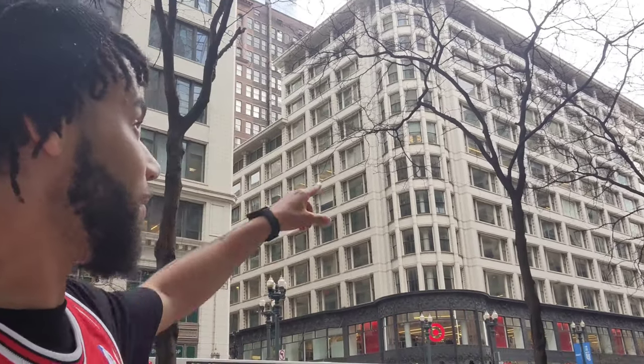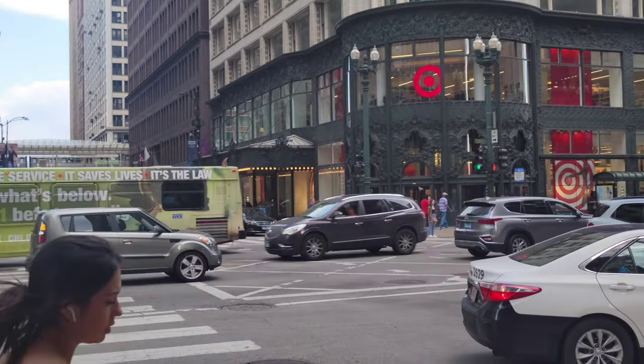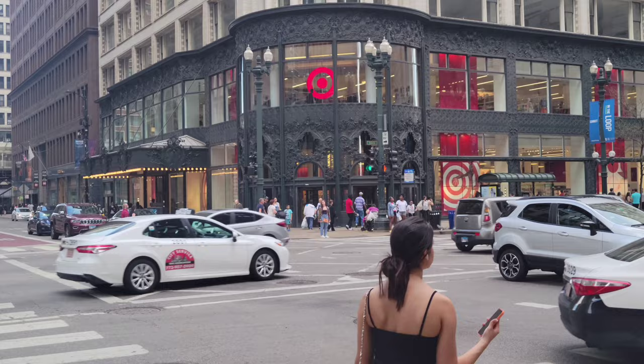So the first filming location is here. In the movie, this is where Mrs. Barkley would have worked, right here. Now it's a Target, but in the film it was some type of department or jewelry store where she was working. And this is about the angle you would have seen in the film. This is where she worked.